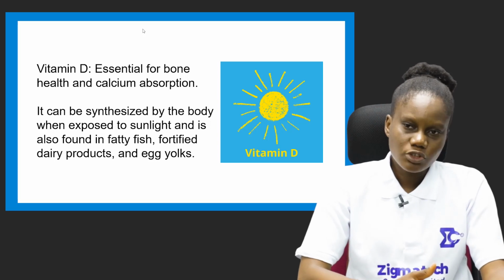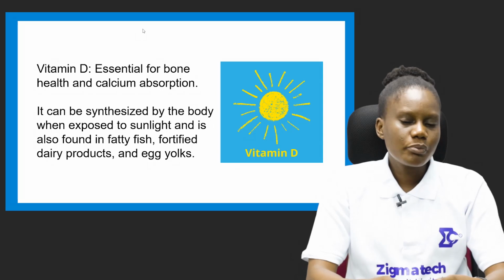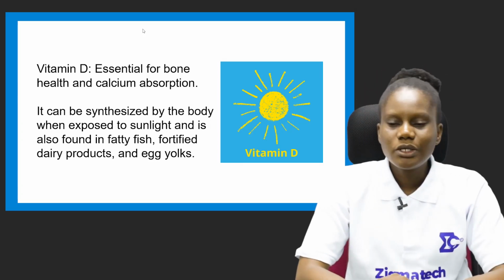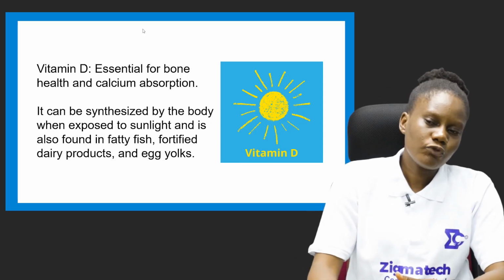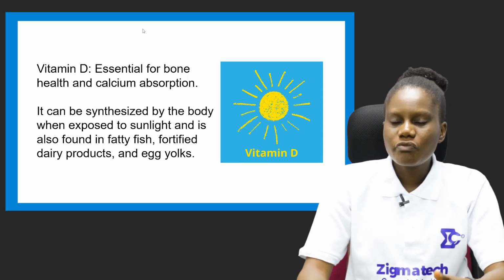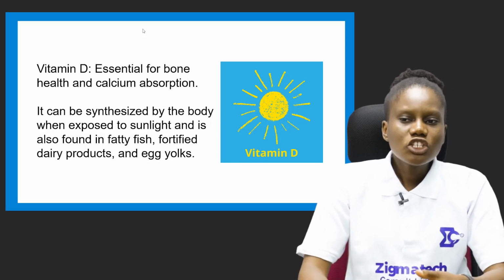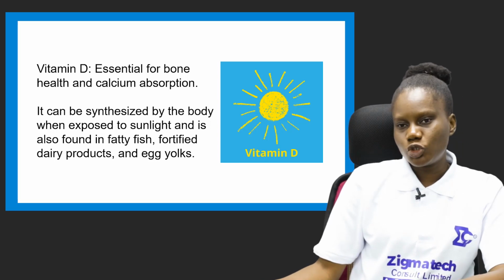You can get your vitamin D from fatty fish, fortified dairy products, and egg yolks. There are some persons who don't like egg yolks, or maybe they just prefer the egg whites. You might have to consider taking egg yolk as part of your diet, because you get your vitamin D, which is essential for your bone and also for calcium absorption.